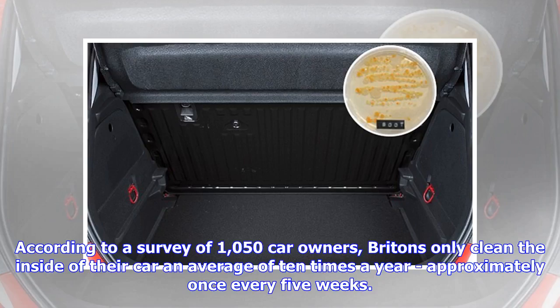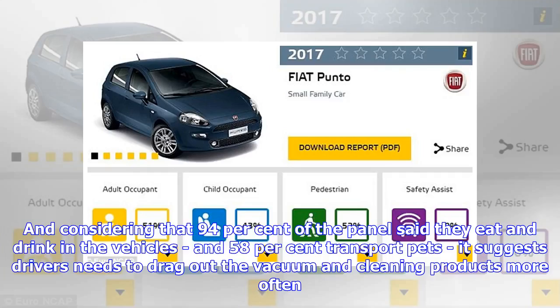According to a survey of 1,050 car owners, Britons only clean the inside of their car an average of 10 times a year, approximately once every 5 weeks. Considering that 94% of the panel said they eat and drink in their vehicles, and 58% transport pets, it suggests drivers need to drag out the vacuum and cleaning products more often.